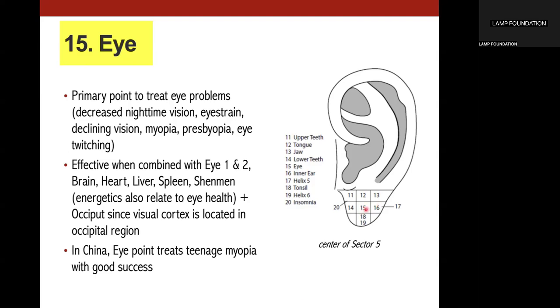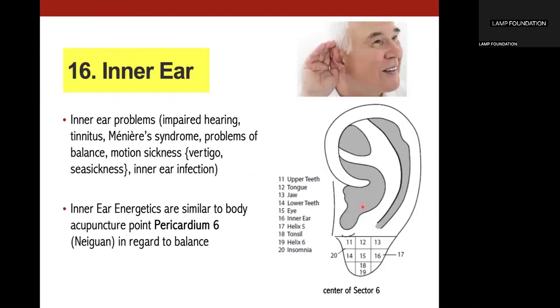The eye point is the primary point to treat eye problems, and it is very effective when you combine it with I1 and I2, brain, heart, liver, spleen, Shenmen, whose energetics also relate to eye health, plus the occiput, since the visual cortex is located in the occipital region. In China, the eye point, this is number 15, treats teenage myopia with good success.